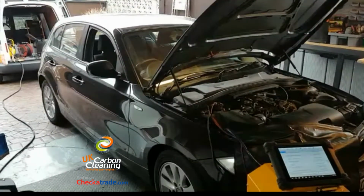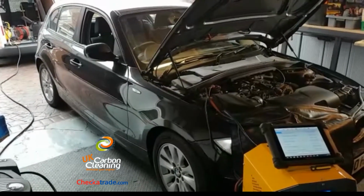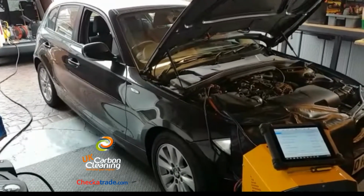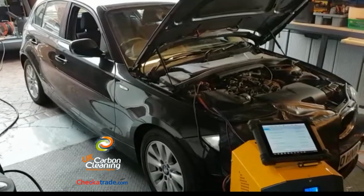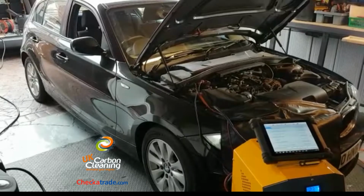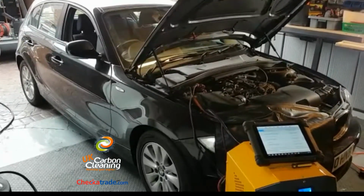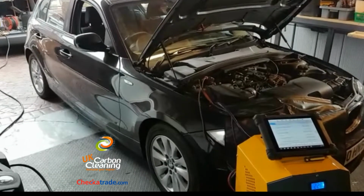It's been into a couple of garages. The guys can't find anything wrong with it. Sometimes we do come to vehicles where we do a check and then we find fault codes, things like that. But at the moment, we've also done a diagnostics. There's no fault codes on the system, so we're just going with a 3-stage carbon clean today. We've also checked the DPF. The sensor's all looking okay. The blockage is all looking fine.